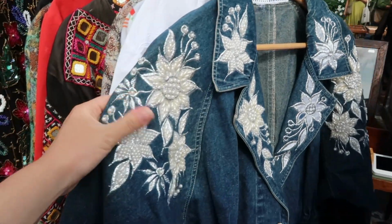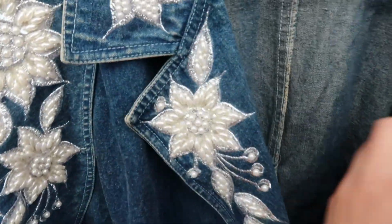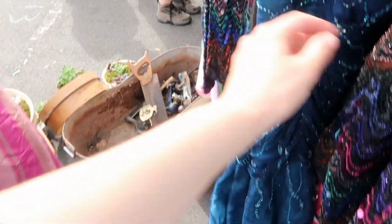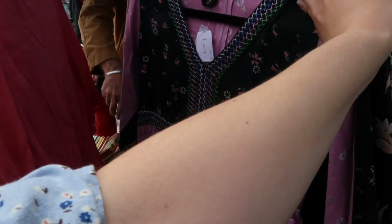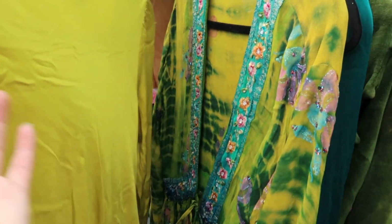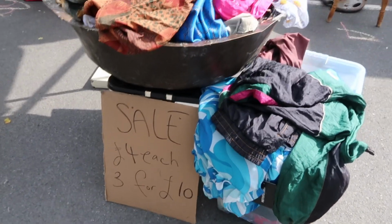That's so cool. Oh, that's stunning. So pretty. That's so nice. Look at the details on that. Oh, it's so pretty. It's nice colours. Oh, quilted jacket. £4 each or 3 for a tenner.